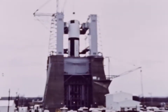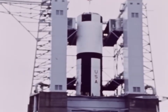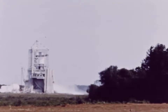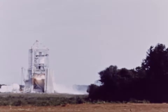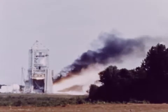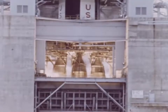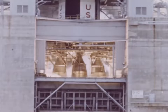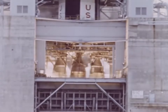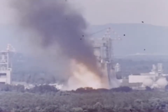The purpose of the first stage is to provide the initial boost of the Apollo spacecraft into Earth orbit. The first 5-engine static test of this stage was conducted in the spring of 1965. Since then, many more tests have been conducted, including engine gimbal tests, and full duration tests of over 150 seconds.